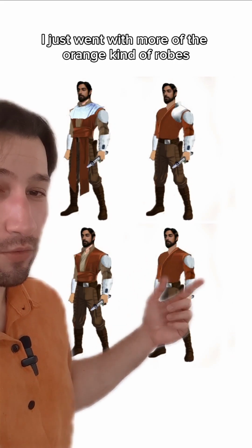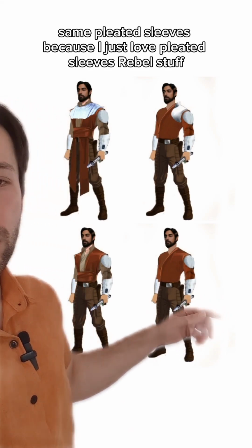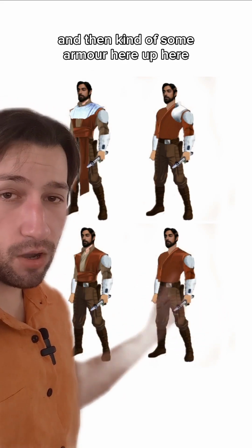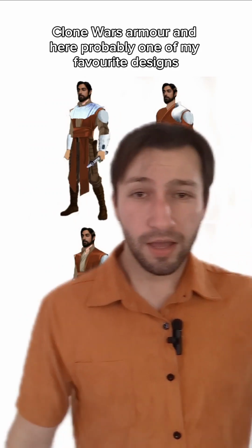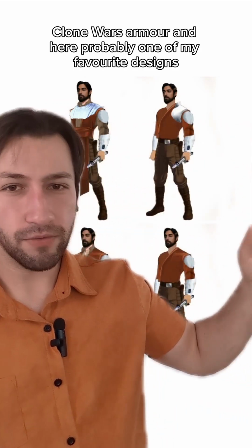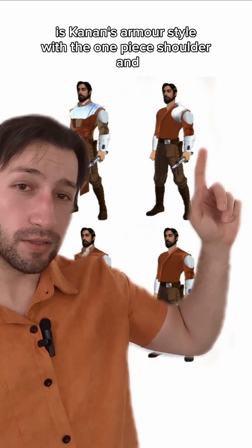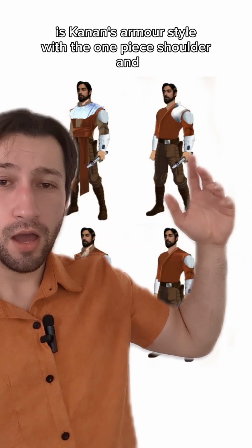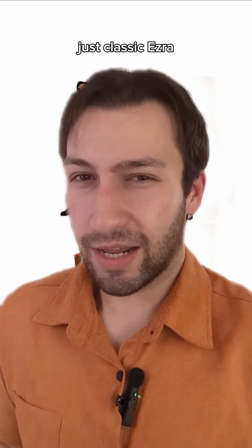Here I just went with more of the orange robes, same pleated sleeves because I just love pleated sleeves, rebel stuff. And then some armor here. Up here, similar sort of thing, longer robes, Clone Wars armor. And here, probably one of my favorite design ideas I came up with is Kanan's armor style with the one-piece shoulder, but in white, because I feel like orange and white, just classic Ezra.